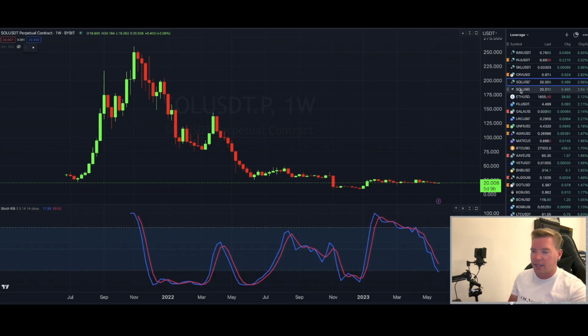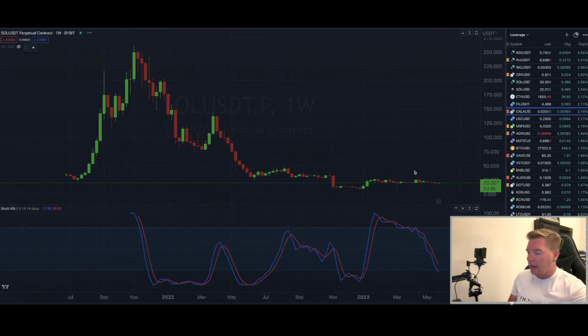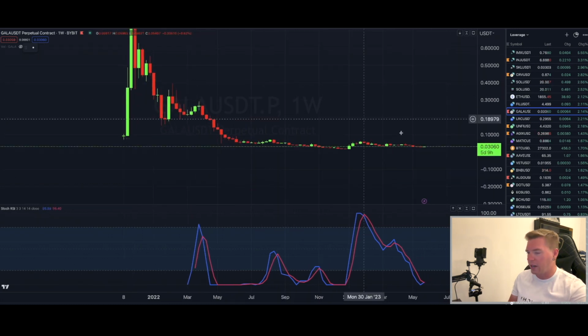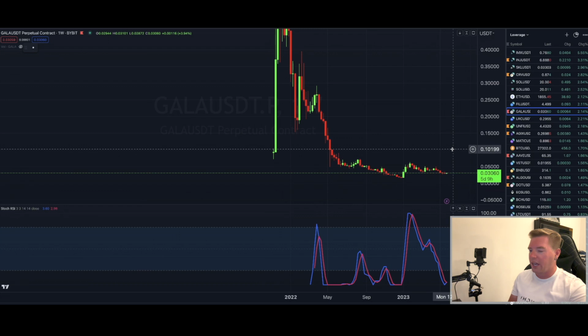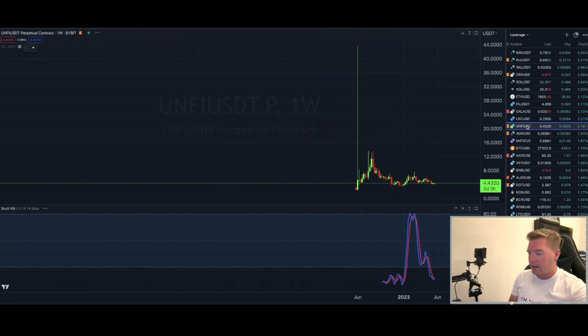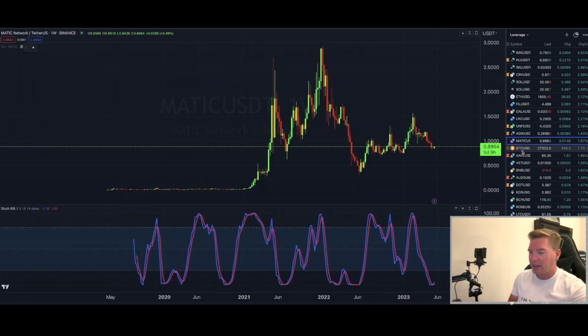See here in Solana it takes a little bit longer, and Gala, it's already about to happen. So Gala would be already a good coin to get in on the weekend. I would not do it before, and we want to have that confirmed. So on the weekend, on Sunday, when we're closing the candle, would be a good moment to get into Gala. Then here, I think Uniswap, yeah, same thing. Matic, same thing, happened already.